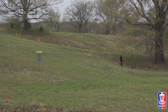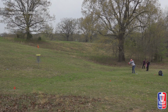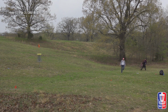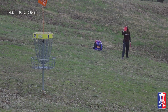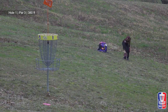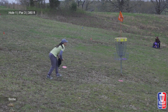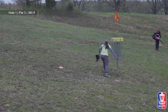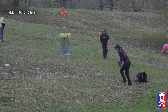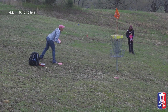If you watched coverage from the Jonesboro Open last year, you may remember that this was an elevated basket, but it's not this year. And it's at 380 feet. So, potentially reachable for everyone here. And there's Jennifer Allen. Yeah, really good start for Jen, bringing in the birdie. She's one of two birdies on the day for this particular hole on the women. Played as an even par with two birdies and two bogeys.